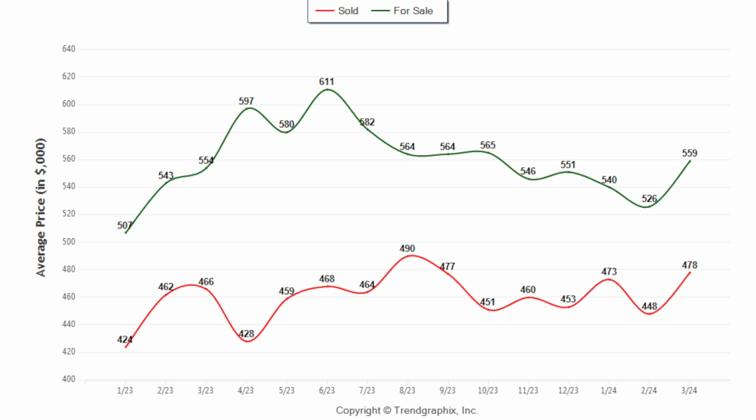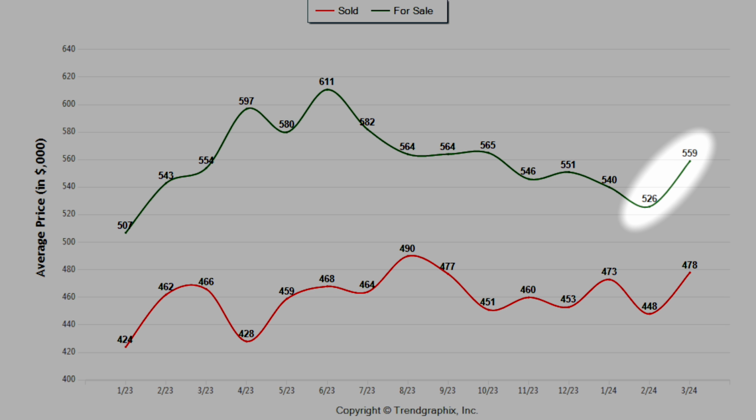And if you look at the green line above that, that is the average price for sale. So when a house is listed on the market, the average sales price. So it kind of makes sense that you see an upward trend in both those lines, both red and green.